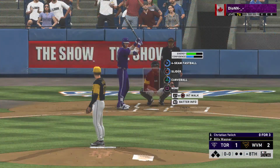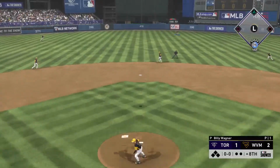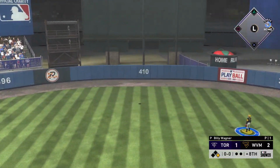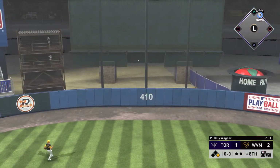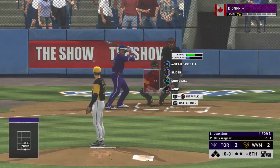And here's Christian Yelich now. Ready to deliver. Here's the first pitch. And he goes down and gets this fastball and takes it high in the air to deep straightaway center. That one is out of here. This game is tied.